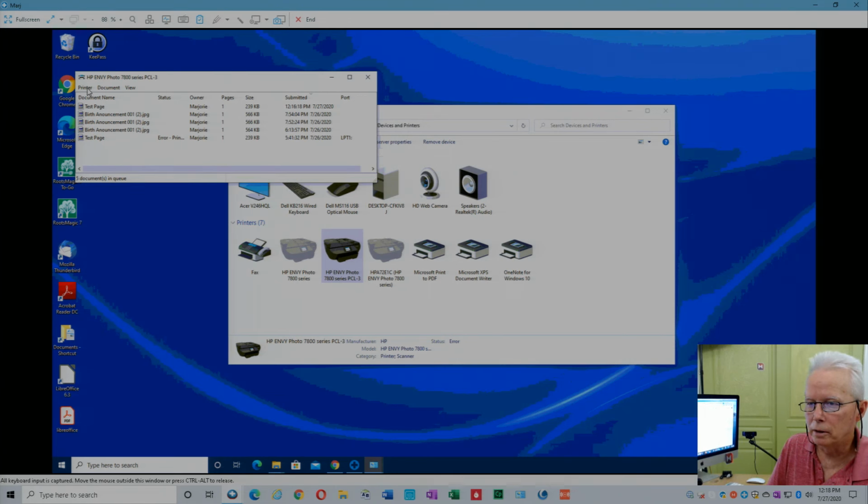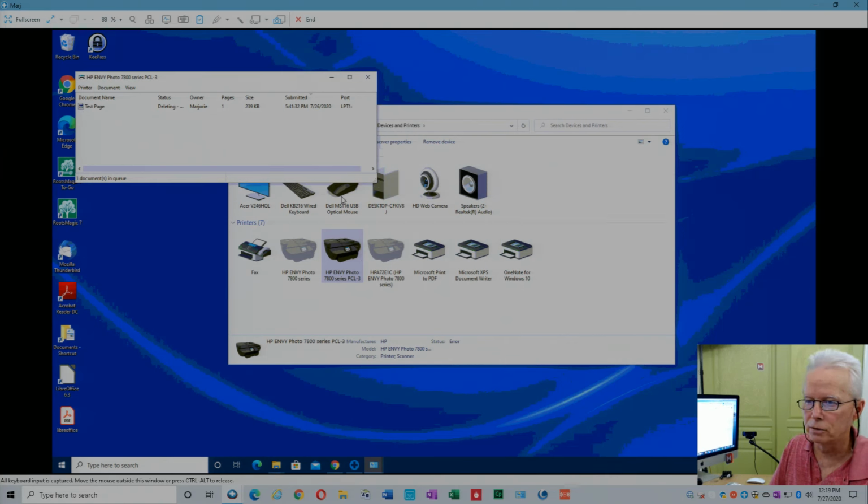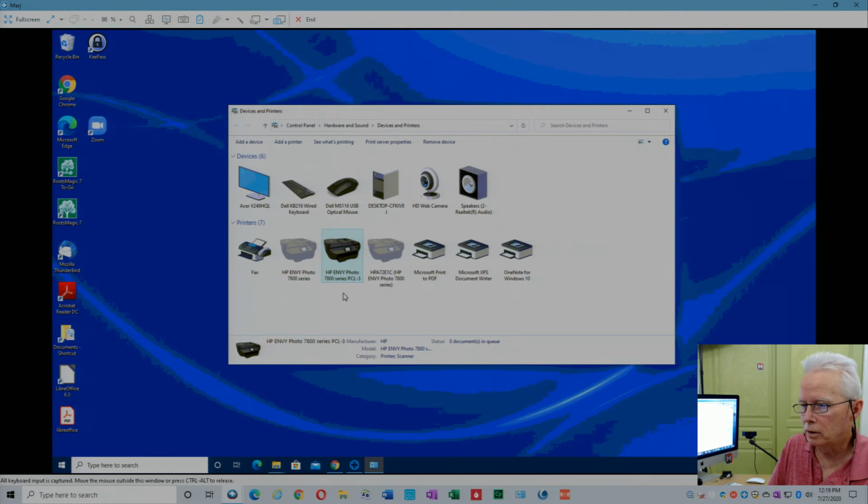So I'm going to delete all of these print jobs that are sitting out here because we're not going to be able to recover them. I'm going to say cancel all documents. And then I'm going to answer yes to canceling those. And now those are all gone. Now, can you look to see if that USB cable is connected between the printer and your computer? Okay, hold on a minute.